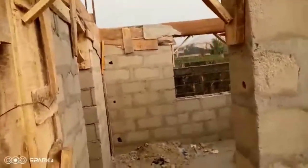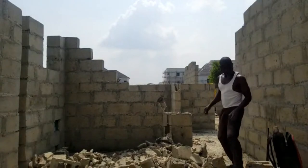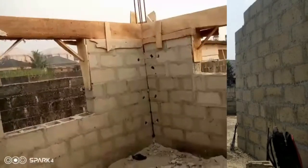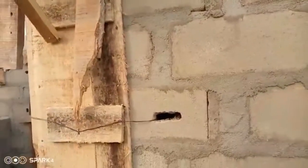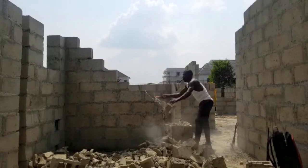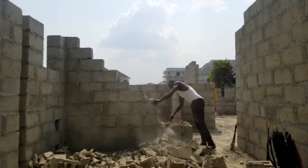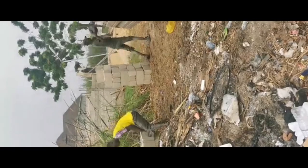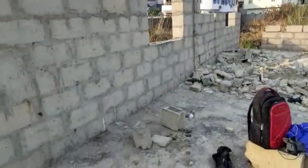You remember when we went to show you this project? When we were doing this project, you could see how we removed everything. Sorry, I need to show you the plants. Everywhere we planted so that the lintel can be done. So we were removing everything. We pulled everything down. Everything came down in this project. Look at it. We pulled down the walls because they are not strong and we cannot build on that. We pulled down everything.